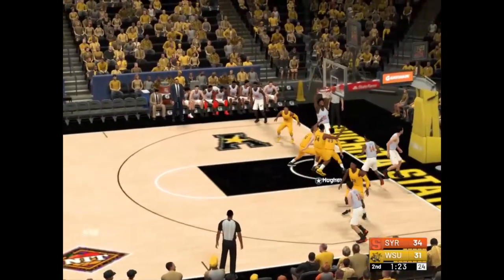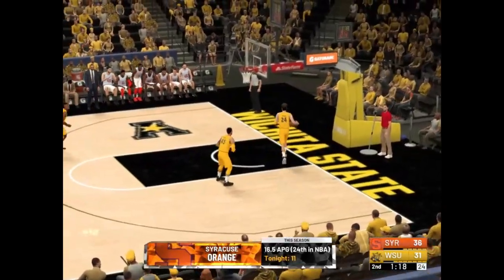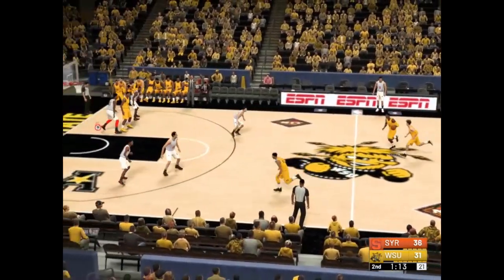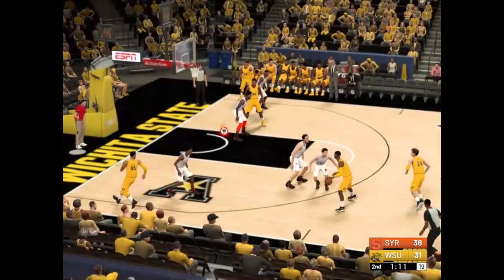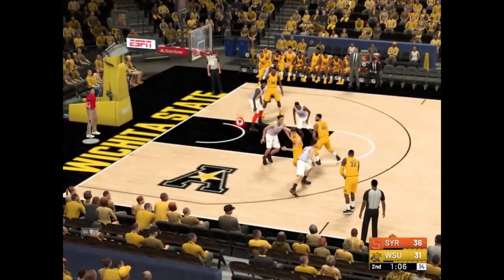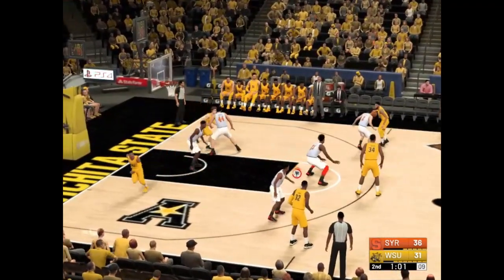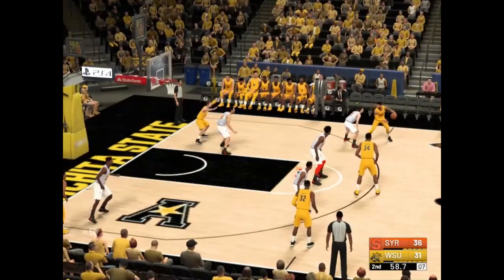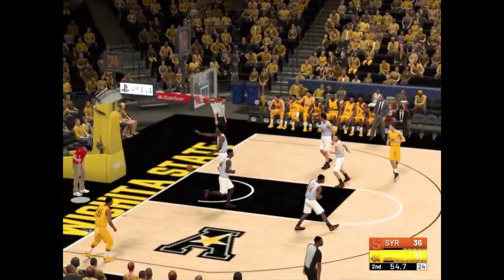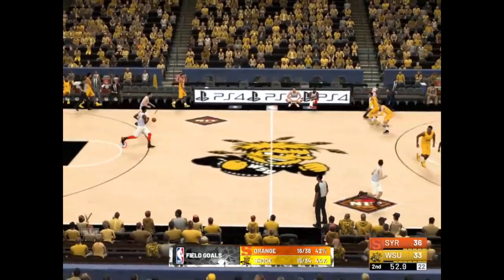He lobs up the alley-oop pass, hammers the alley-oop through. Oh, and the lead gets bigger on a ridiculous offensive sequence. That dunk alone would have been spectacular. Never mind it coming at the end of an alley-oop. Kicks it to Stevenson. Puts it up from 12, and he hits the jumper for 2. Stevenson's got 5. 54 seconds left now here in the second.